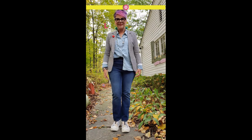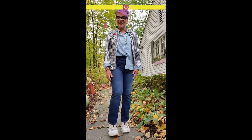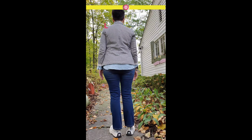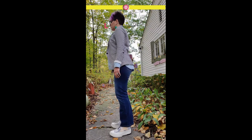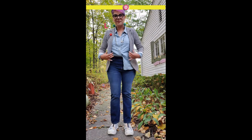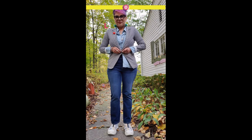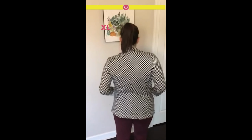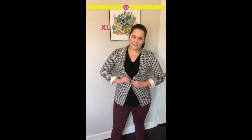Oh, here we have Anita. She's got the cat's tooth on in the large, and it looks fabulous. I love that pattern, and I think the good news is those are going to go up again on pre-order in November for those who've been waiting for that cat's tooth blazer. Look at how cute it looks. Oh, there's another cat's tooth, and we got Chrissy in the extra large. And it is so flattering on so many different bodies. And it has so much amazing stretch.